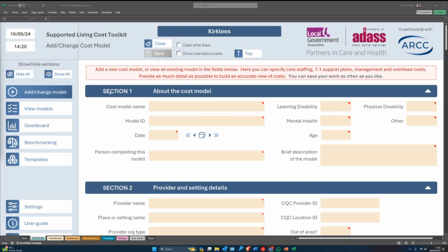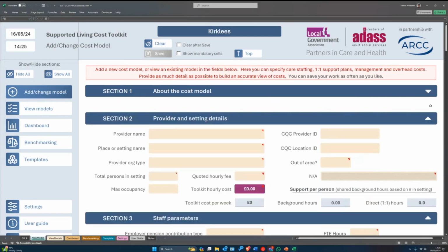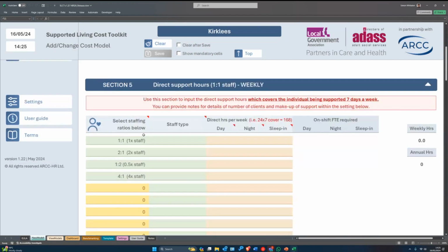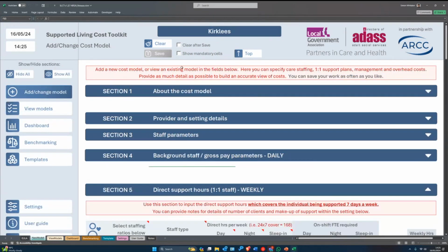It's split into sections, so you can see the blue headers here, section 1, 2. There are 8 sections in it. And just for visibility's sake, you can use these little arrows to hide and show each of the sections individually. So if there are particular bits that you're working on and you don't want to see the whole thing, you can just hide a section, show it, edit whatever you need to edit, close it again, and save it.